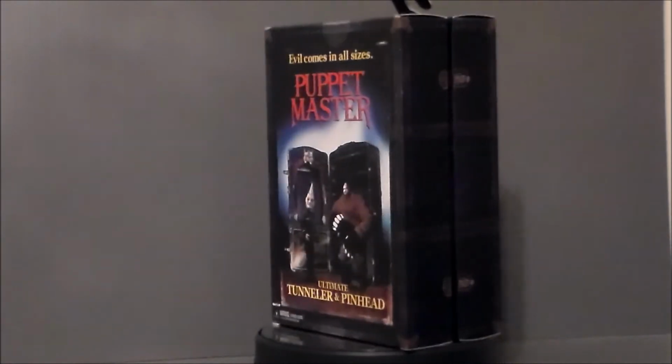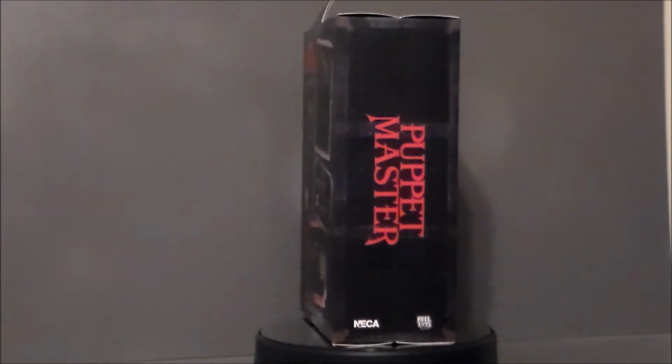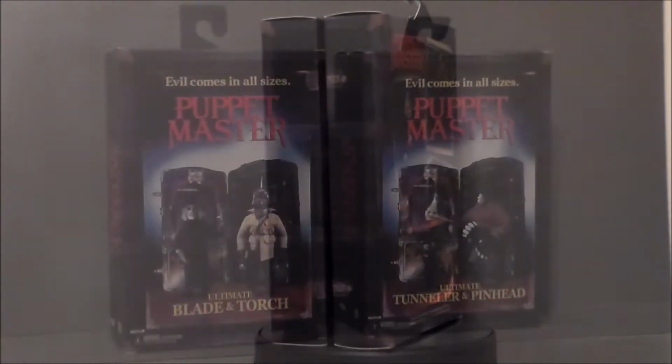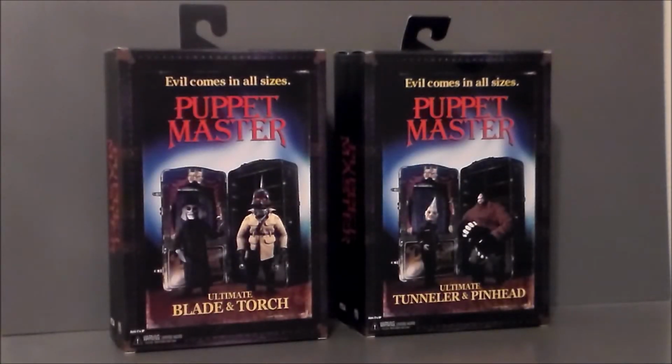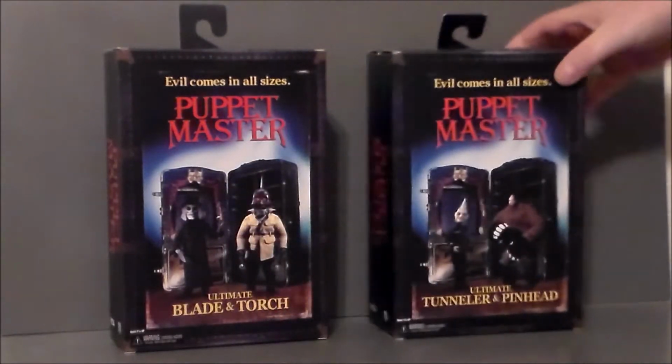They, of course, come in 2 figures per pack because they're itty-bitty little dolls. So let's go ahead and take a look at the packaging. Here we have both sets of Puppet Master figures in the box. Blade and Torch on the left, and Tunnler and Pinhead on the right. They got the names at the bottom, which look super cool. We get the logo on the top of the packages looking super slick.